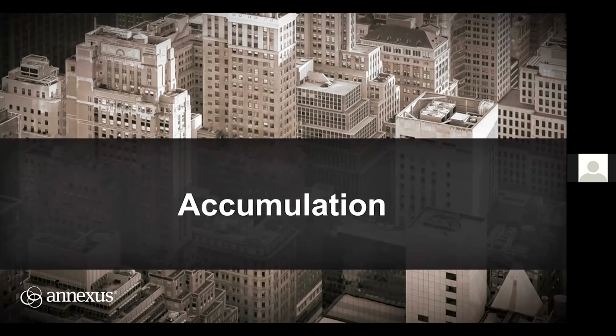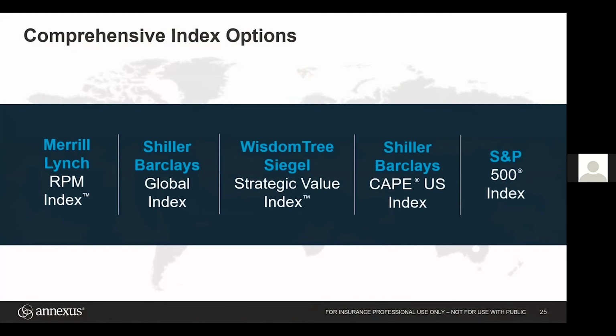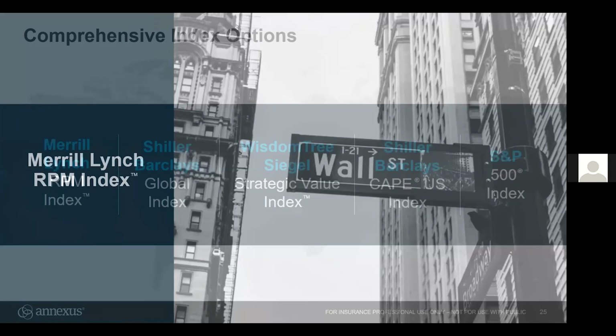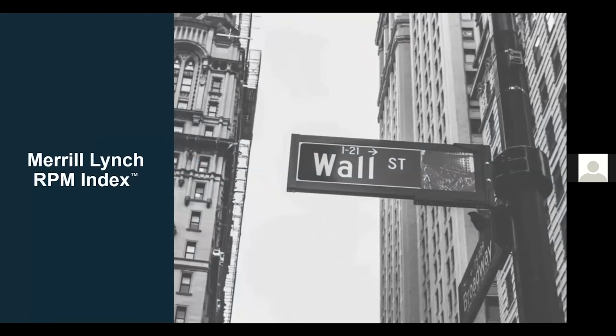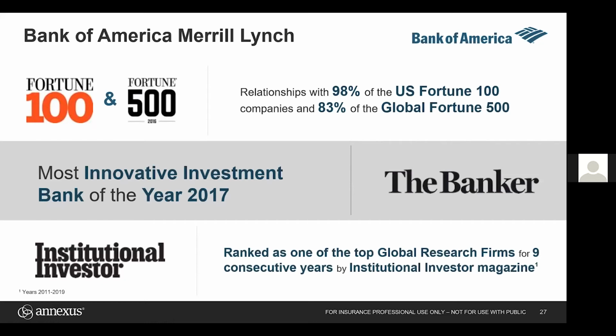And we're also going to introduce you to 2 innovative index options in the BCA FIA lineup. So we have the Merrill Lynch, the Schiller, Wisdom Tree, another Schiller, and then the S&P 500. So the Merrill Lynch RPM index is going to be made up of 98% of the U.S. Fortune 100 and 83% of the global Fortune 500. So this is made by Bank of America, and it's among the world's leading wealth management companies and a global leader in corporate and investment banking across a range of assets, serving corporations, governments, institutions, and individuals around the world.